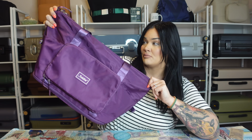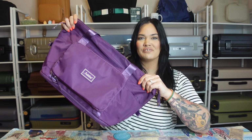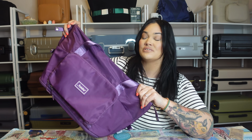So now that we've done a lot of the important comparisons, let's do a deeper dive into each bag. Let's begin with the FOLDIE. Now this version is called the FOLDIE 4.0. I'm assuming this is the 4th design and that they've probably improved things along the way. Now it is made out of a really nice sturdy material, and it does say that it's water resistant and tear resistant. It also uses YKK zippers, which are always appreciated.